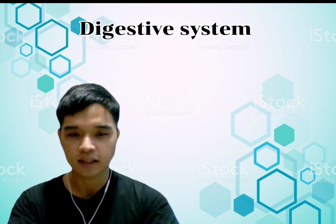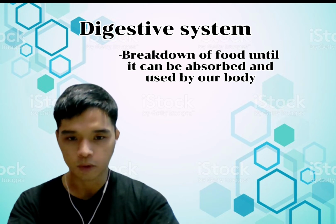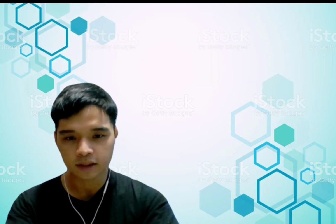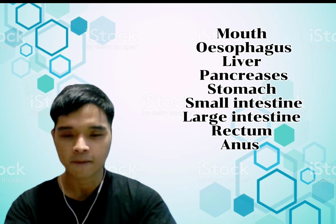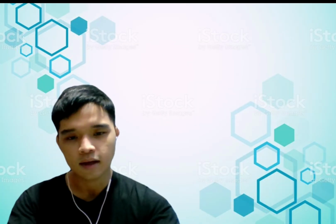So, Mita, the digestive system is a system that involves the breakdown of the food that we eat into smaller and smaller components until they can be absorbed and assimilated into our body. The main organs that form the digestive system are the mouth, esophagus, liver, pancreas, stomach, small intestine, large intestine, rectum, and anus. How do these organs work?